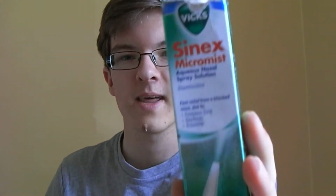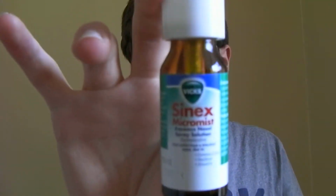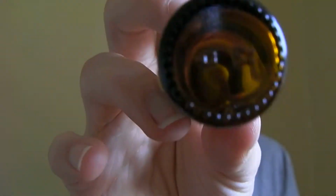And if you can't get hold of that, or you're not over 18, you can also use another one. I just got this, sorry about the packaging, it's a Vicks Sinex Micro Mist spray. I've gone through so many bottles. They are really good if you can't get hold of that, because I used this before I was 18, because I was 18 in March. And I use this even if you have a cold or anything, it's really good for that. So that's what it looks like. I am completely out of this. I think we've got another one in the cupboard.